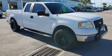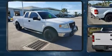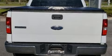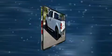Here's a great deal on a 2005 Ford F-150. This four-door, six-passenger truck provides exceptional value. A 4.6-liter V8 engine pairs with a sophisticated four-speed automatic transmission, providing a spirited yet composed ride and drive.